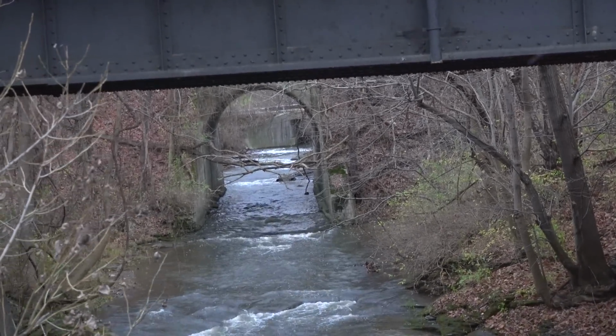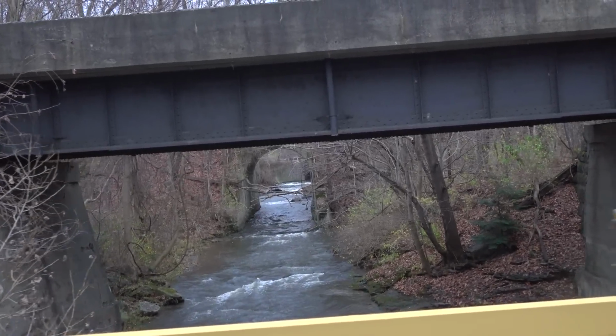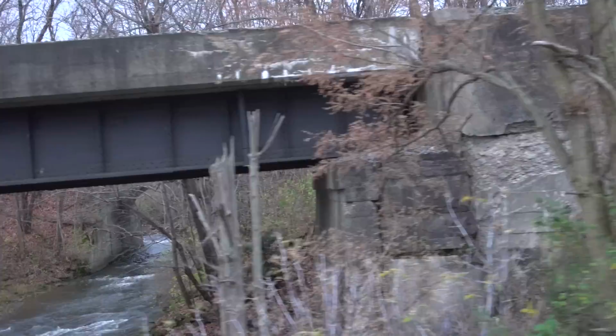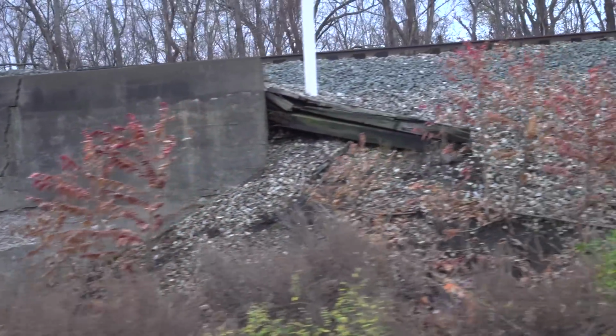Pretty cool, huh? They took that line out about 35, 40 years ago. Wish it was still there. It would be really cool. But the Penn's gone too, so there you go.